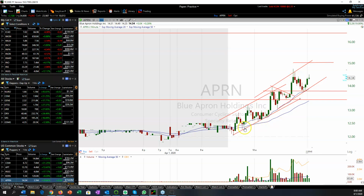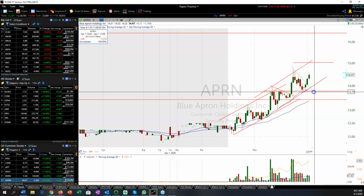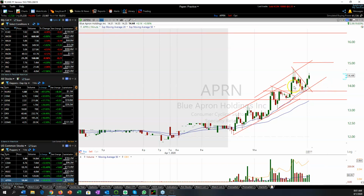So I would look at this as, I'd say this is a wave 1. And this is wave 2, wave 3 pop, 4 pullback. And again here you can see it held support at this lateral support here. And then this would give you an opportunity again to enter this stock when it broke out of this wedge here at 14.